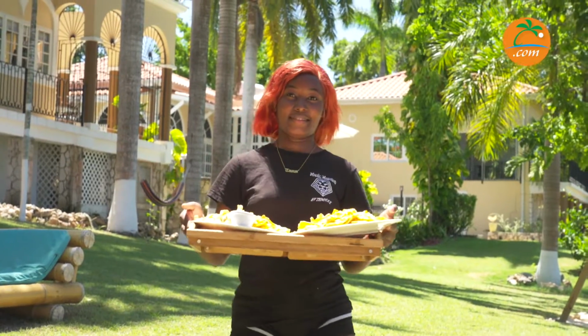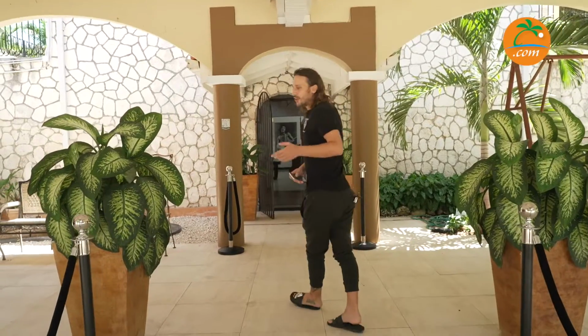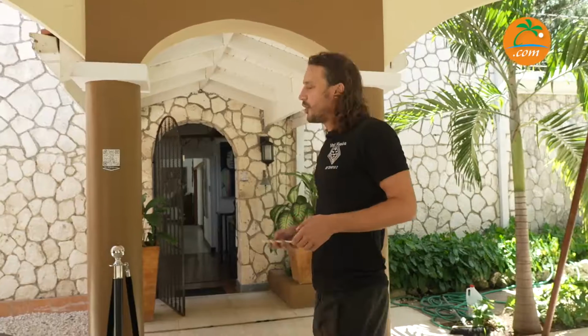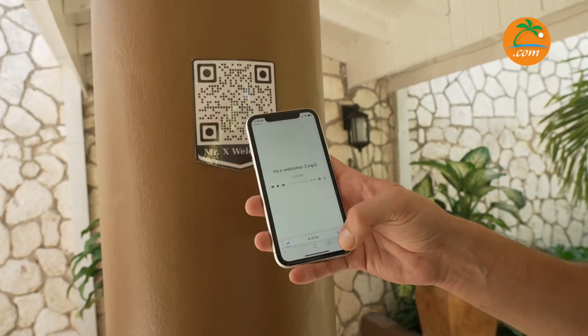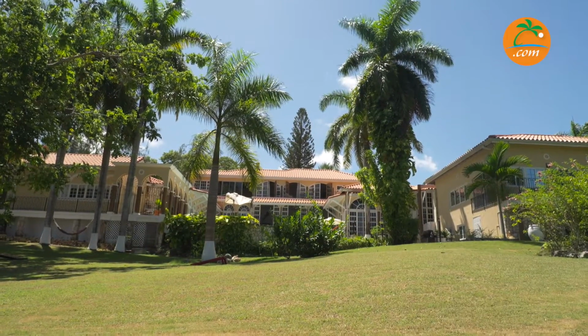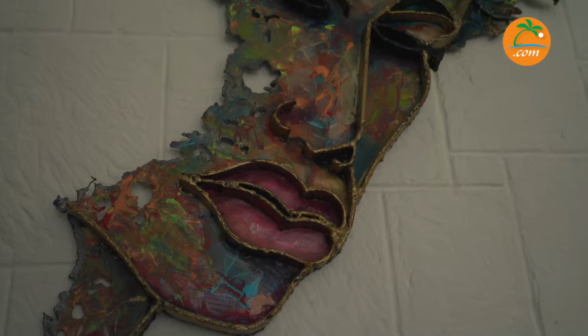Good morning and welcome to Music Mansion. We look forward to having you here and look forward to you doing the tour. Many locations to come. This one's located in Montego Bay, Jamaica. First thing you're going to do when you come to the mansion, you're going to be able to come up to all the QR codes and scan them, which is going to give you the story and the breakdown of the house, the artists that are a part of it, and what we're doing here. Throughout the house we have local artists.